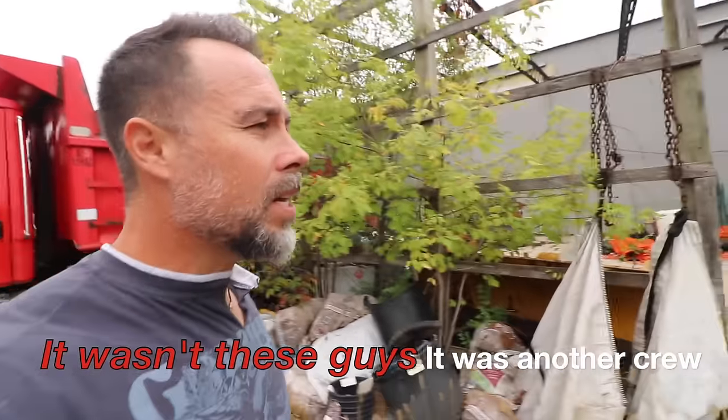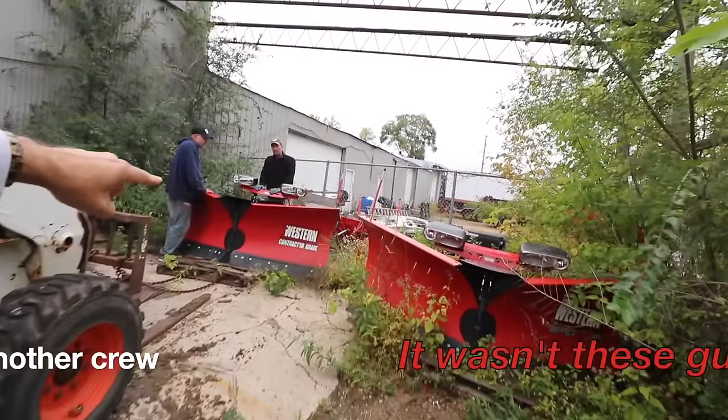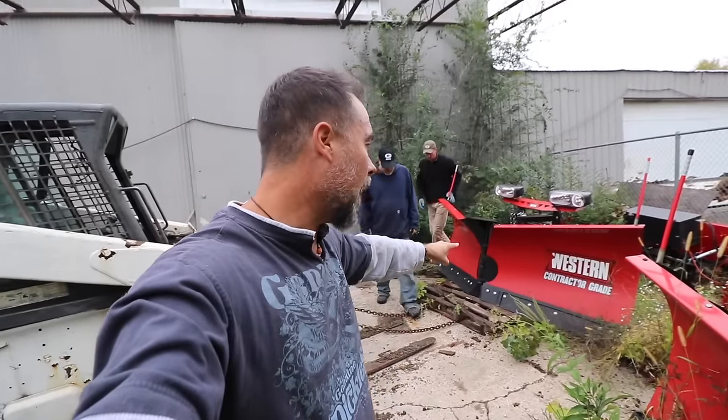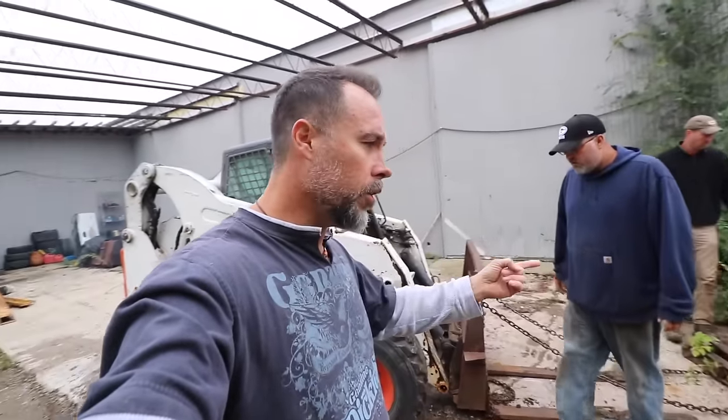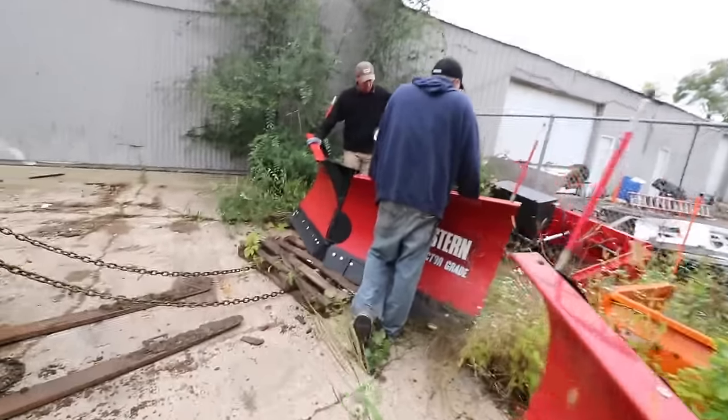Sometimes it's the little things that drive me nuts. Like somebody that puts away the snowplows the wrong way. Check this out. Why would they do this? They pick them up and pull them in like this. So now there's no way to just hook up to this plow without having a skid loader to spin it around. If it was put away the right way, we could just drive in, hook up, be down the road. All right.